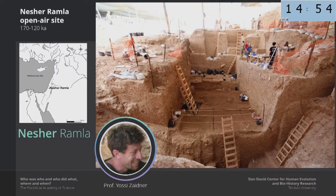So this is another site. You see that the new sites in Israel, by the way, are not connected to the Mount Carmel Ridge or to the Upper Galilee. Most of them are coming from the coastal plain. Those are huge open sites, immense open sites, as you can see here.